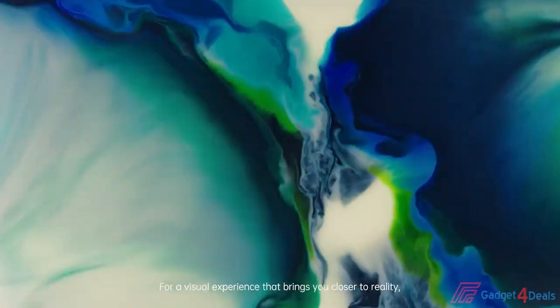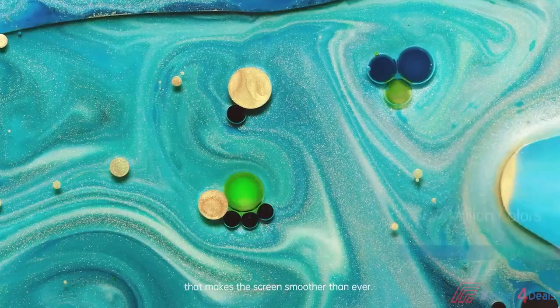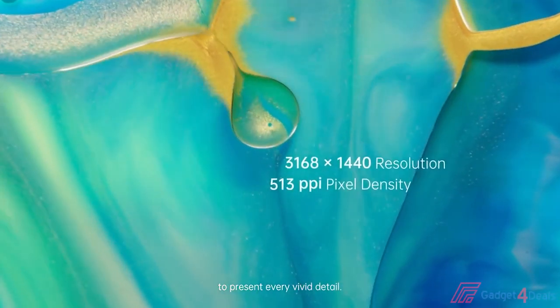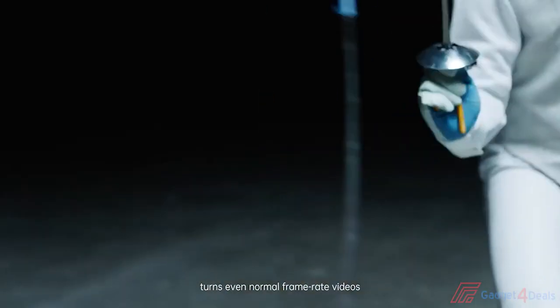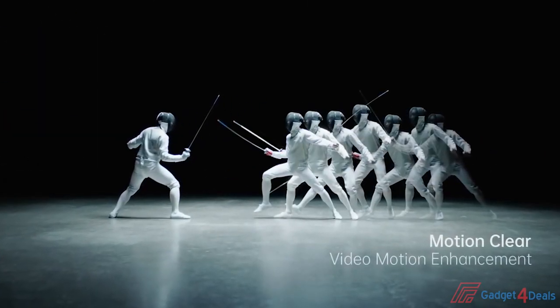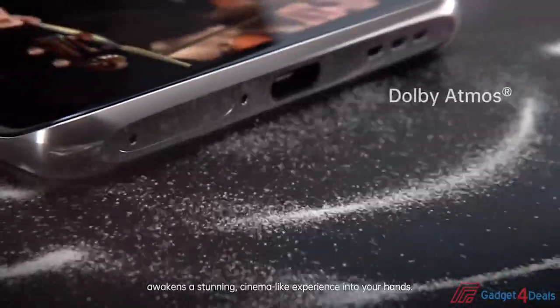For a visual experience that brings you closer to reality, we've incorporated a 120Hz ultra vision screen that makes the screen smoother than ever. True billion color display refreshes seamlessly to present every vivid detail. So real that you'll feel like you're actually there. The best-in-class O1 Ultra Vision engine turns even normal frame rate videos into high-quality presentations. While the sound stereo system awakens a stunning, cinema-like experience into your hands.